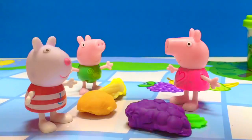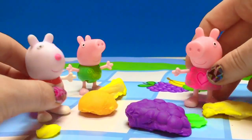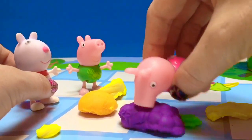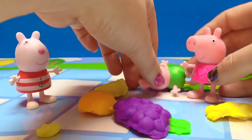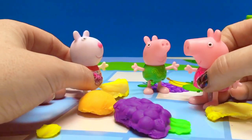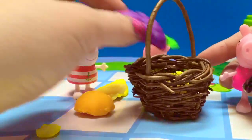There you go, George. And one little bit for Susie and one for Peppa. And you can all share my grapes as well. Oh boy, Susie. Thank you so much. Oops. This has been a wonderful picnic. We should do this more often. Oh, I am so full, but it's now time to clean up. I will help you. We cannot leave anything behind.